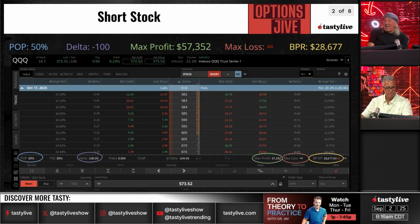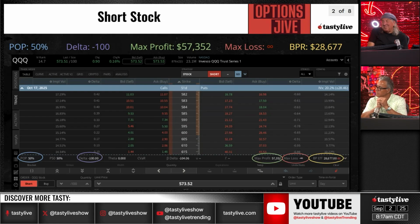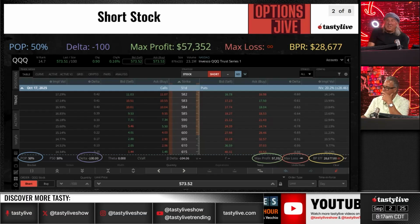When you sell stock outright, your pop is going to be 50%. That's what it is. And your delta is going to be pure, minus 100. But the problem is the amount of capital that you have to put up to trade stock is usually similar to most account sizes without borrowing money. And when you start to borrow money, the numbers start to add up with the interest cost. So it's not the most effective way. You can see the top line there. That's just 100 shares of stock. Takes almost $29,000. So let's go to the next slide.